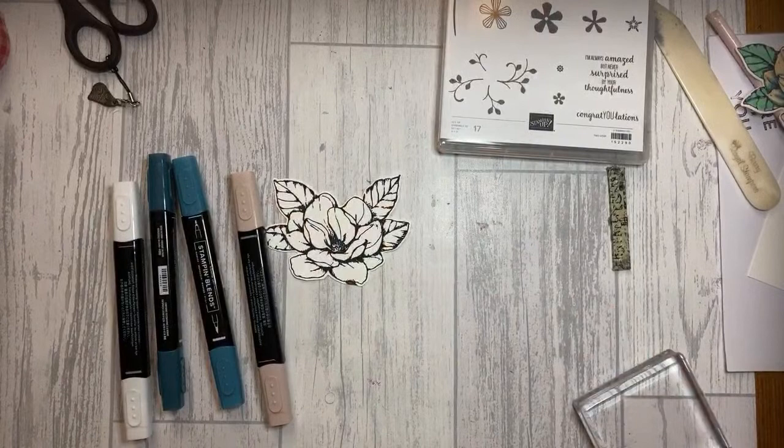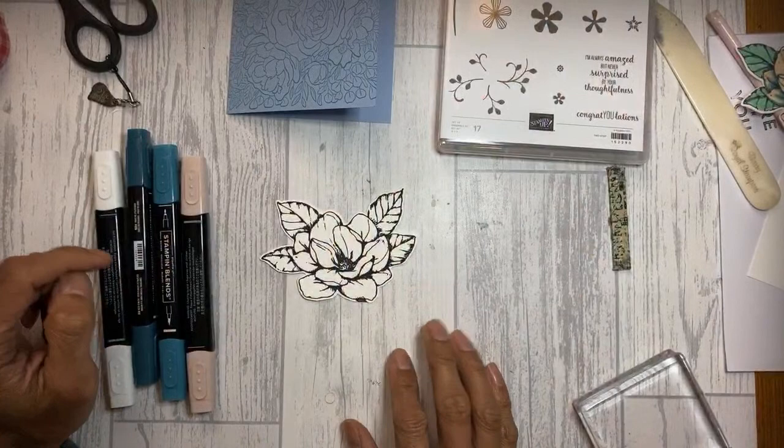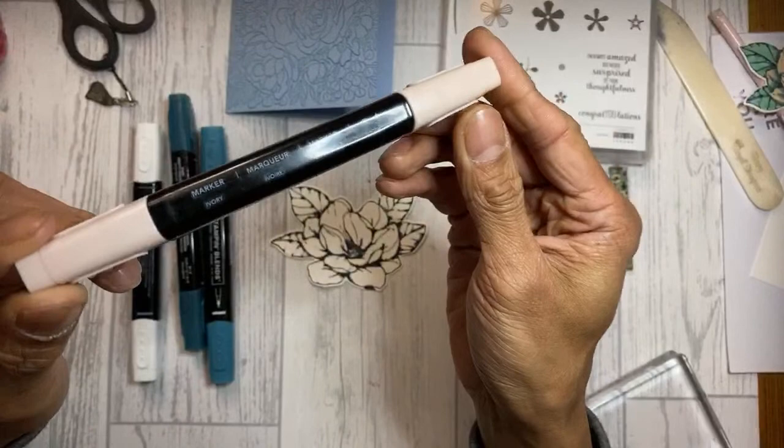Right, so we recently got the Pretty Peacock Stampin' Blend, so I thought, why not use that? And I've got the ever so useful colour lifter there. And I thought I'll incorporate ivory as well, because normally ivory is good for skin tones.